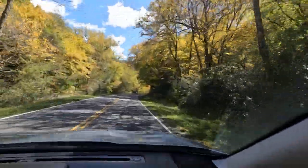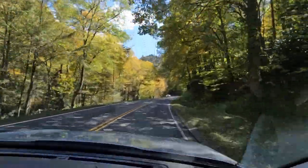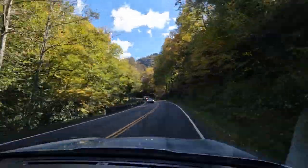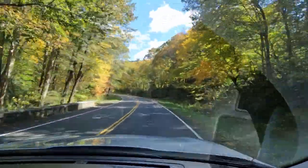Show y'all some of these fall colors up here going toward Cherokee, North Carolina. You can see the fall colors already, the trees done changing colors. It looks real pretty up through here. The higher elevation we go, just going to show y'all a little bit of that.